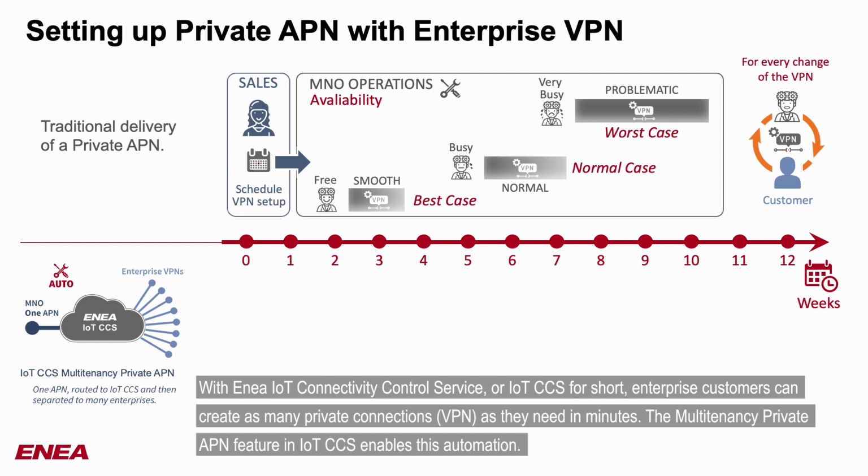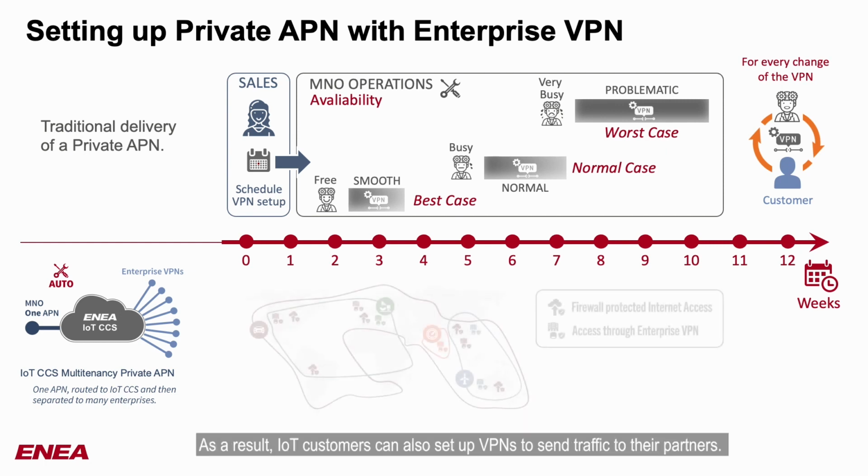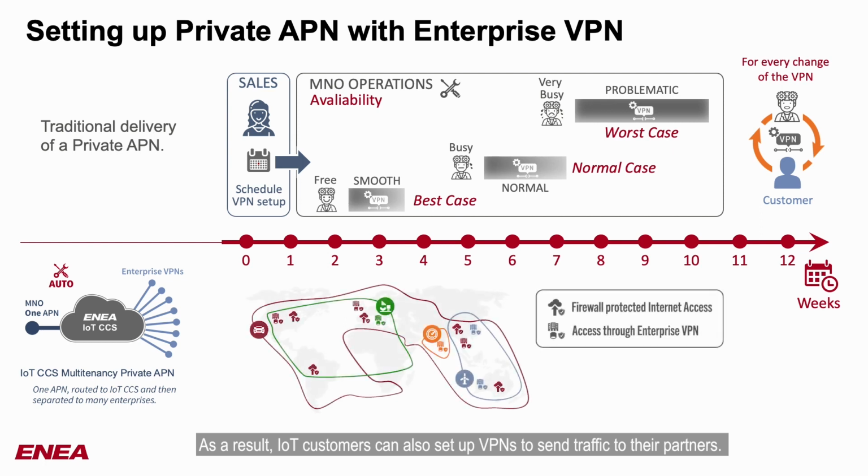With Enea IoT Connectivity Control Service, or IoT CCS for short, enterprise customers can create as many private connections, VPN, as they need in minutes. The multi-tenancy private APN feature in IoT CCS enables this automation. This feature allows a mobile operator to use a single APN for all its enterprise customers while delivering the traffic in one or many VPNs to each customer. As a result, IoT customers can also set up VPNs to send traffic to their partners. So, it is more like an SD-WAN rather than a private APN.